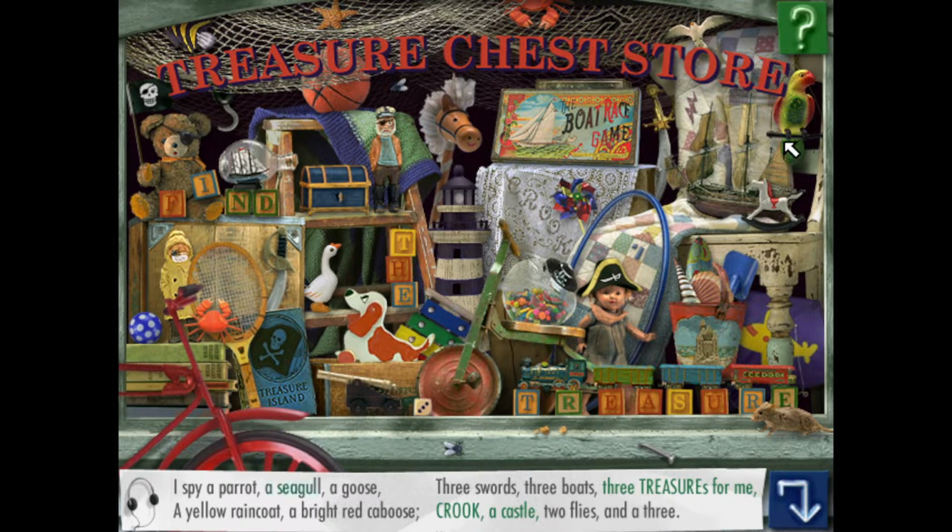This one we might be on a little more, because this is the first one I streamed. Treasure chest. A parrot. Treasure chest. Two flies. A yellow raincoat.